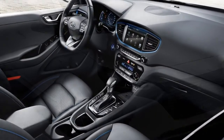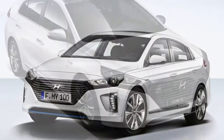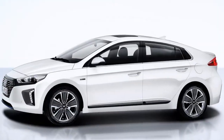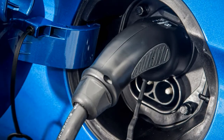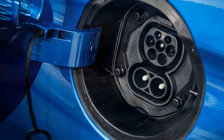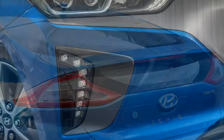3 spec grades to pick from. Every Ioniq is generously equipped as standard. All have parking camera, cruise control, Bluetooth. The new Hyundai Ioniq can be purchased in 3 trim levels. Look at SE, Premium or Premium SE grades, which each add different items of technology.